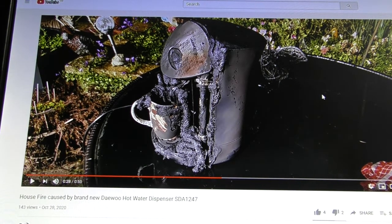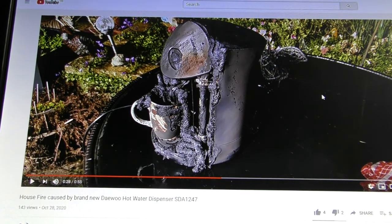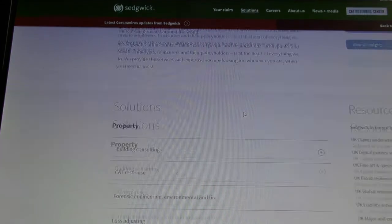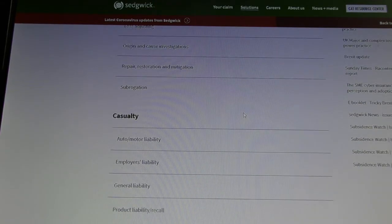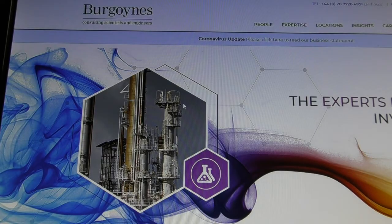So eventually, in fact within a few days, we had a phone call from a loss adjuster called Sedgwick. Their web address is here. It's sedgwick.com/UK, and it takes you to this Solutions Global. So they seem to do absolutely everything. Big loss adjusters, and they deal with all sorts of problems. Had a phone call within a few days from them.